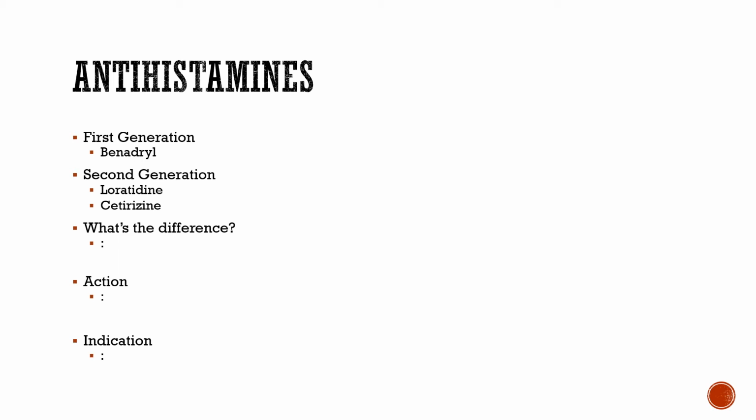So in emergent allergic situations, the doc's going to go with Benadryl. Probably have you give it to them IV or IM. Whereas just for everyday allergy relief, it's better to use the second generations because they have less potential adverse effects, or at least the adverse effects are less noted. However, they both have those potential effects.